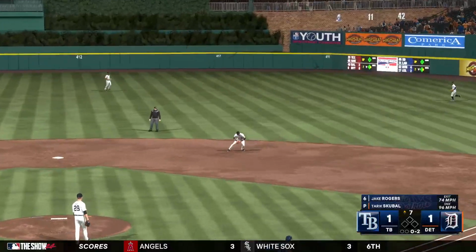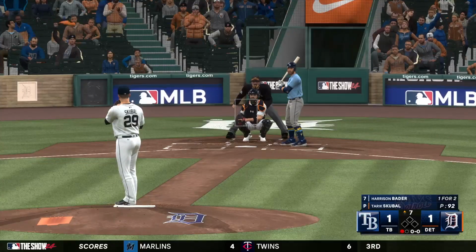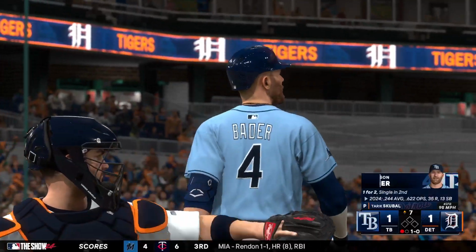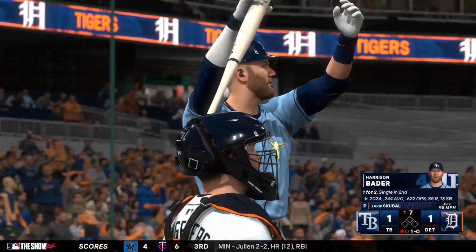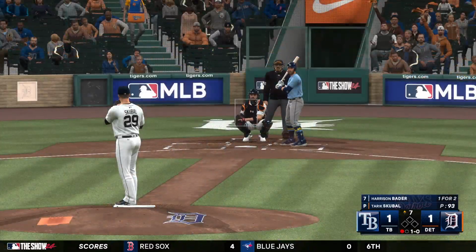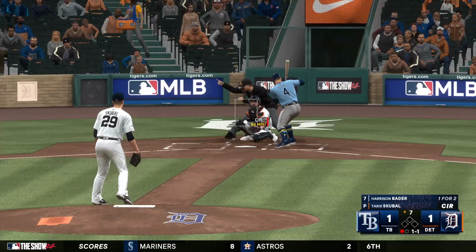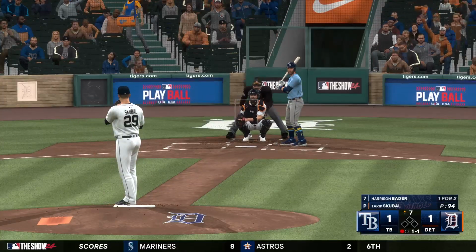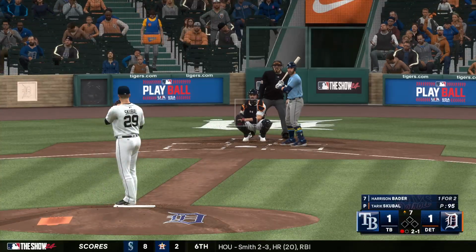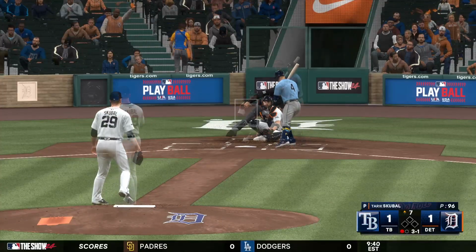On the ground, right side. Throw on to Torkelson. That's the first out, the top of the 7th. Now a chance for Harrison Bader. That one is upstairs. Base is empty, one away. Here in the top half of inning number 7. Next offering is in for a strike. And another ball. Next offering is downstairs.